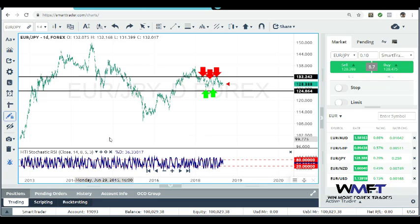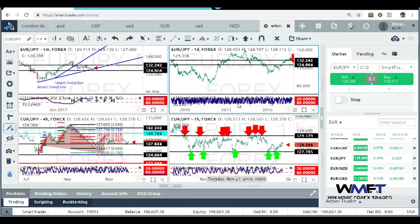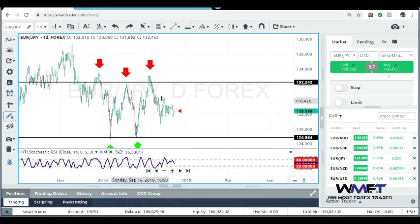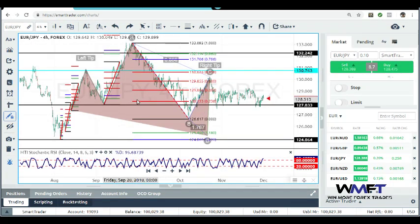Uh-oh, what happened? Okay, yeah, that's right. Daily time frame. With the same thing on the daily time frame, you got your resistance and you got your support. And on the 4 hour chart, we did find us a crown.